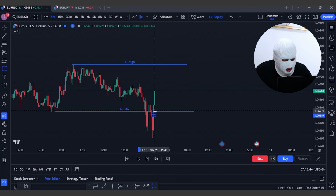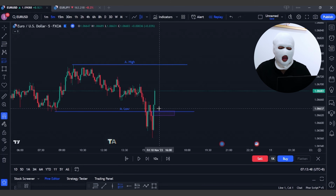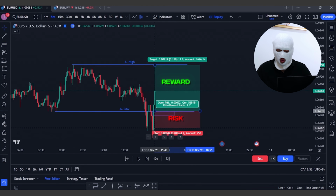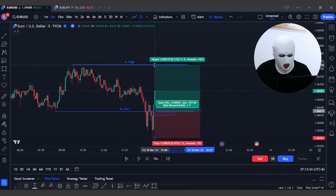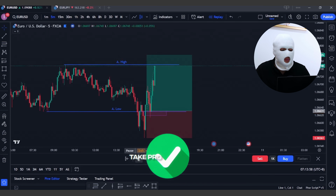So what you can do is set a buy limit at the bullish fair value gap and target a 1:2 risk to reward ratio. This is in line with the goal of the strategy, which is to take out the opposing liquidity in Asia. So let's see how this trade plays out. And there we go, TP smashed.